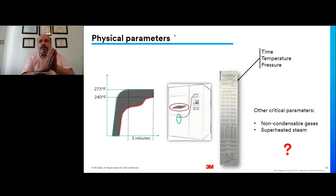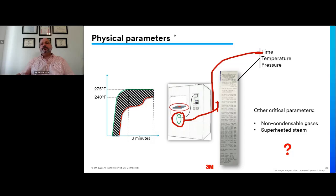So for industry, by having a sensor on the load, it's easier for them to adopt physical parameters and release the load based on these parameters. But for us in the healthcare area, we do not have a temperature sensor placed inside of the load. So what we have from our printout is what we are measuring at the drain. And at the drain is where we capture all this information: time, temperature, and pressure. We do not have, for physical parameters, the measurement of non-condensable gases and superheated steam. These two characteristics of the steam that have been demonstrated in current and recent evidence to be critical to the sterilizers are not measured by the current physical parameters that we have in our sterilizers.